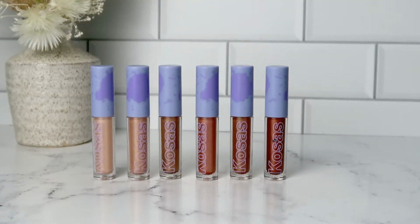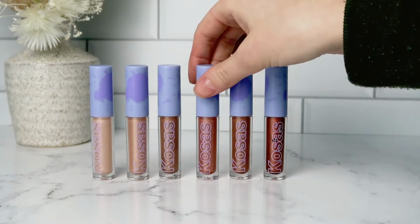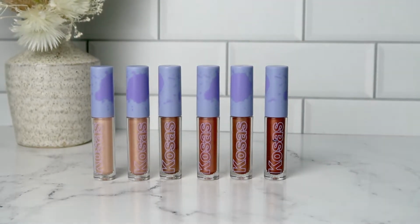So it says a clean eyeshadow that glides on like gel watercolor to make your eyes instantly pop, infused with liquid skincare for your lids. It's supposed to be non-irritating, it's ophthalmology tested, it is safe for sensitive eyes and contact lenses.